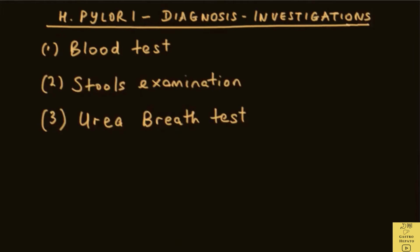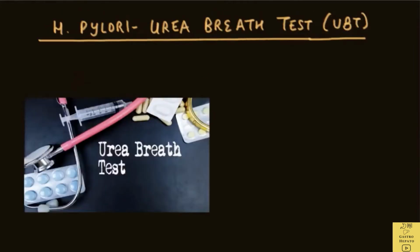The third test is called the Urea breath test, or UBT in short form. The test involves swallowing a tablet or powder containing a chemical called urea, which is attached to radioactive carbon-14. This radioactive carbon-14 has a tiny amount of radioactivity.